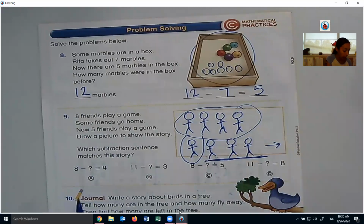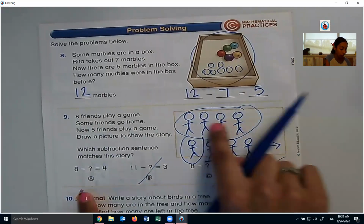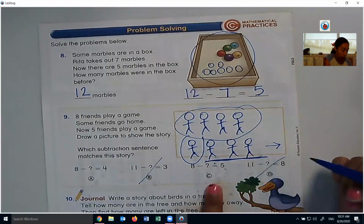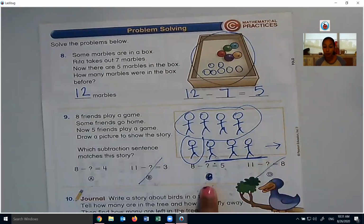So I can tell that my answer is either going to be A or B, because 11 is not my whole. I can take those answers out. They don't make sense. 8 take away the ones that went away, or 3 that went away, gave me 5. Oh, and you know what? It's not even asking for the answer, but if I go 8 minus something, which is the 3, gives me 5. That's how I solve this problem, letter C.